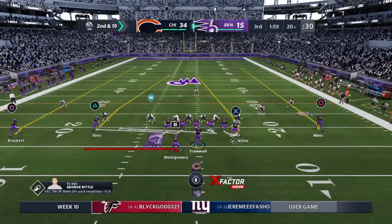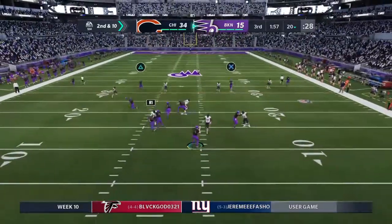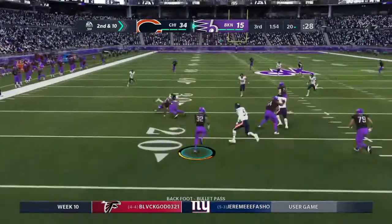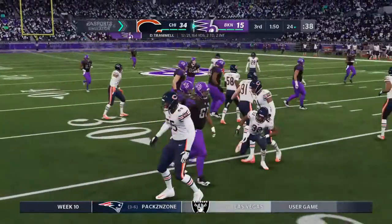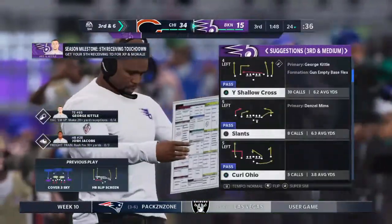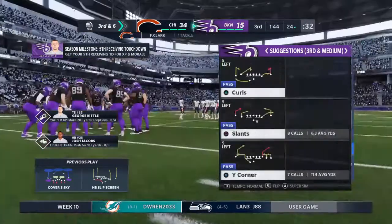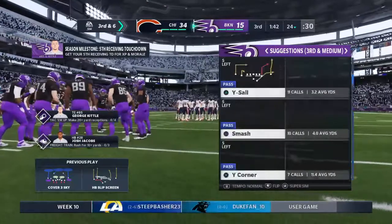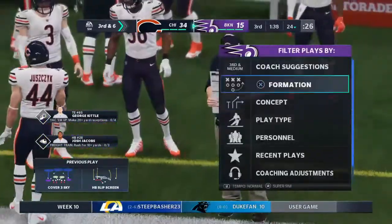After the incompletion, here's 2nd and 10 from the 20. To throw again. Trammell. They'll set up the screen to Montgomery. And he's brought down at the 24 after a gain of 4. In order for a screen pass to break big, a lot of things have to come together and be well executed. But all it takes is one small thing to go wrong and keep it from being a big gain.